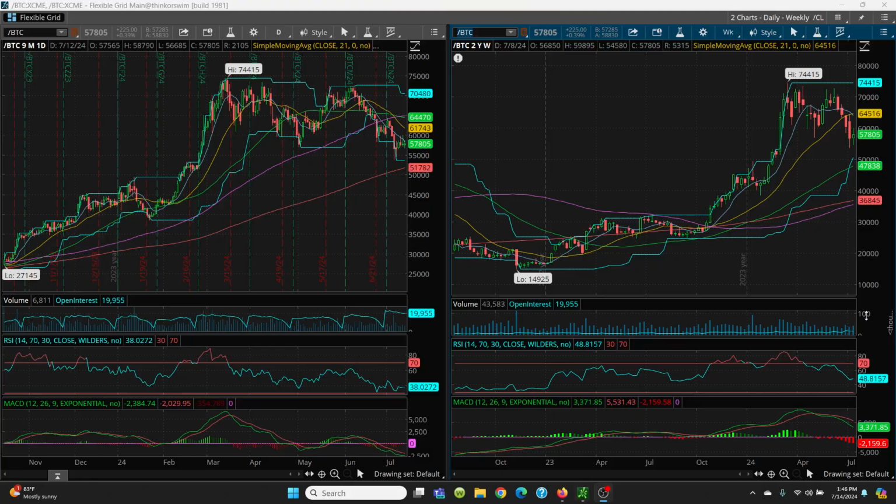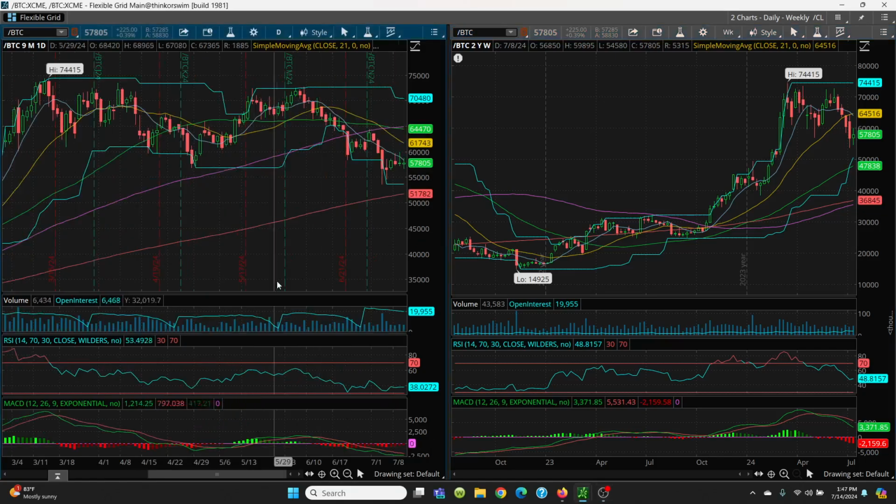Okay, first out of the gate we have Bitcoin. You can see where we put a top in, and it just could not break through. Then we had a nice double top situation, and it came all the way down, and we were below that key 8 simple moving average.